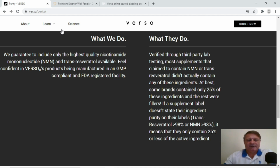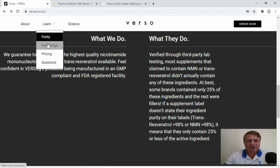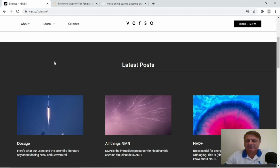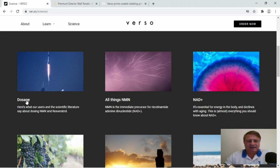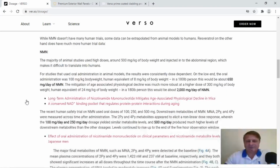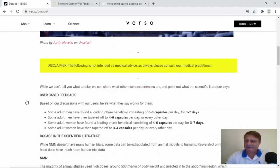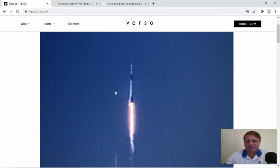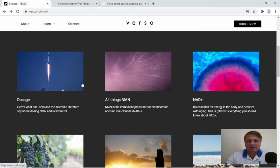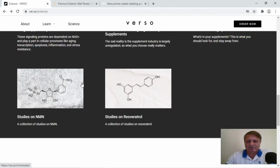So let's take a look in the Learn tab again, and this time we'll go to Learn Knowledge. This takes you to a blog type site, which is good. And then when you click on the picture, it takes you to quite a bit of text and information about that particular subject. Not sure what a rocket's got to do with NMN, but it is a very good resource. There's lots of interesting things to read there.